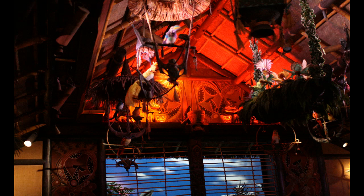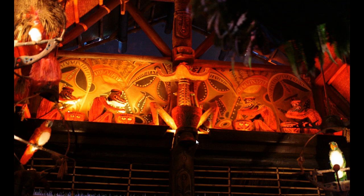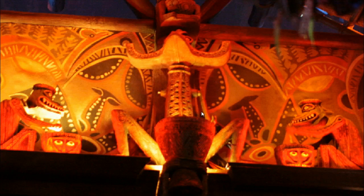The Tiki Room is, however, looking a little bit rougher for wear. On the day we visited, the central drummer was missing here from this side, and over on the next side there was a central drummer all right, but he only had one arm.